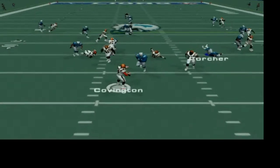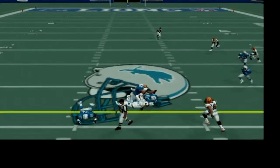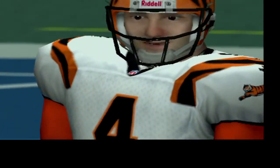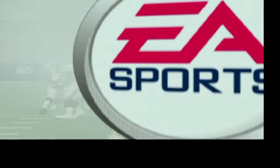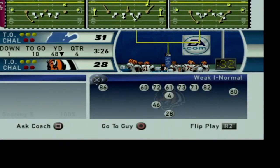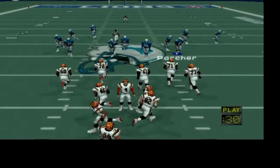He's looking to throw. Covington out over to the left. Wright makes the stop at the 48. That was a beautiful pass. Let's see it again.